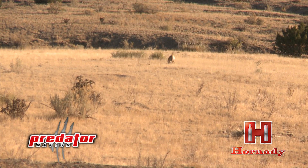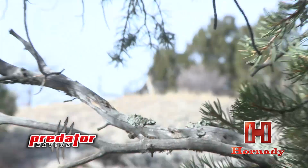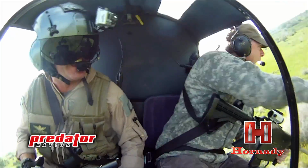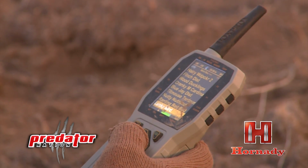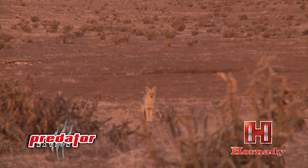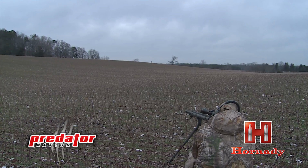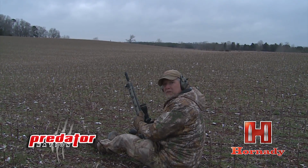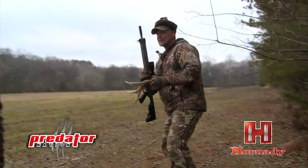That was freaking awesome. That sucker came in out of nowhere. Yep. Got it? That's how you shoot a running possum right there. That was awesome.